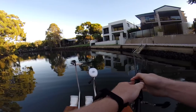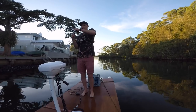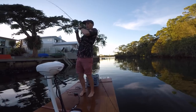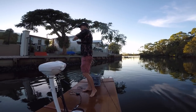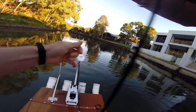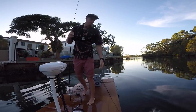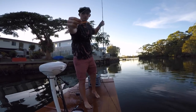Starting to feel a bit dodgy. What is that? Oh, it's a bream. She had some go for his size. Back on some fish. There we go, nice little bream. Put him back. Just throwing around the little Z-Man Slim Swim and Calico Candy.